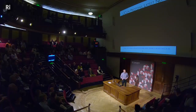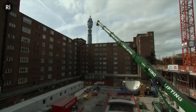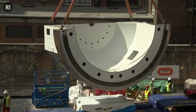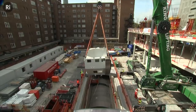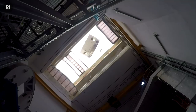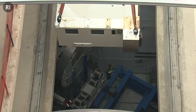So fortunately, we had Channel 4 News come and look at the site about a month ago. It is a vast NHS endeavour. What we're looking at is effectively part of a cradle in front of which a cancer patient will be treated. Weighing in at 25 tonnes, this section is being lowered deep beneath University College Hospital in London. It's one of two proton centres being built, the other at the Christie Hospital in Manchester. Together, they will treat 1,500 patients a year.